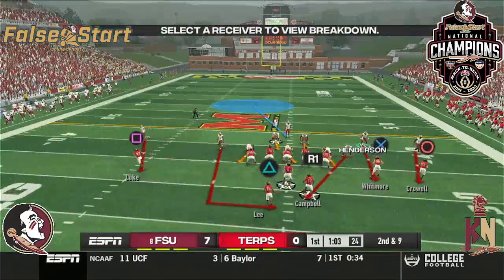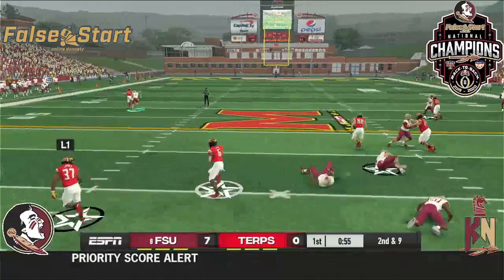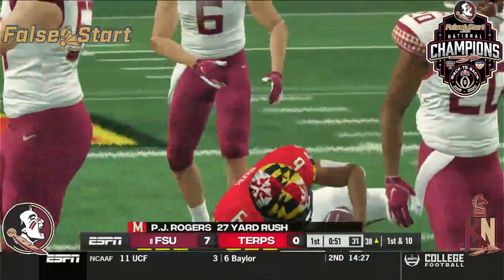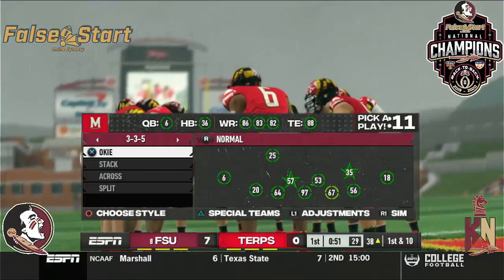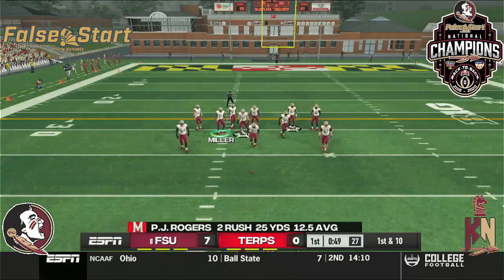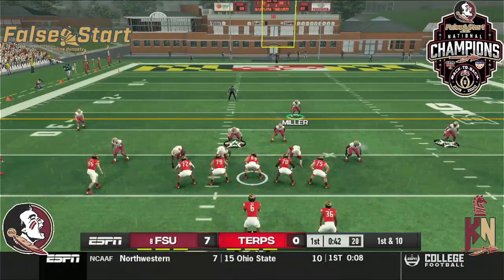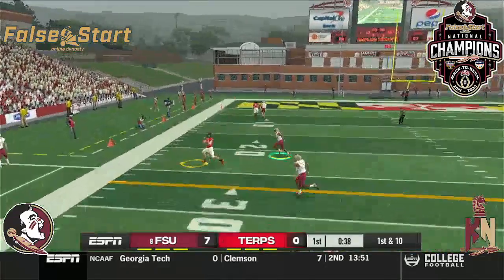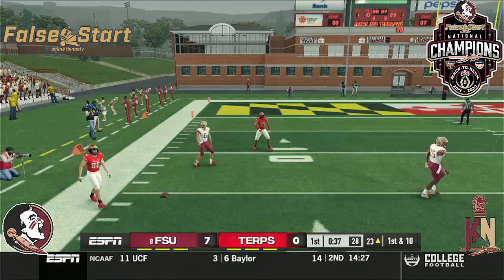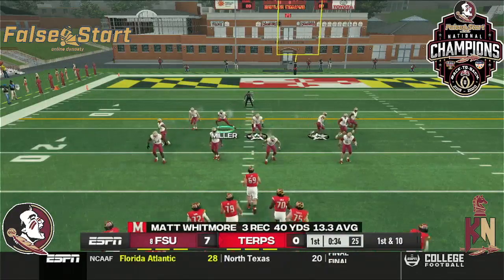Ball on the 36. Check 3, check 3. Let's go! He's at the 40, and he's tackled at the 38-yard line. The grab and steps out right away. We've got a first and 10. Ball on the 23-yard line.